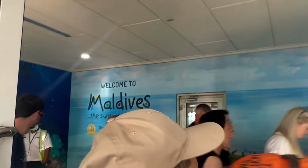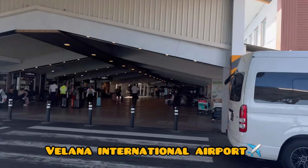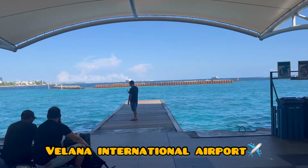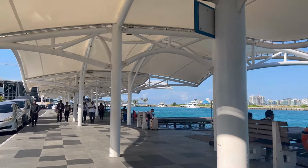So guys, welcome to Maldives, the sunny side of life. And we have arrived here at Velana International Airport, the gateway to Maldives. It is located at Hulhule Island in the north of Mali.